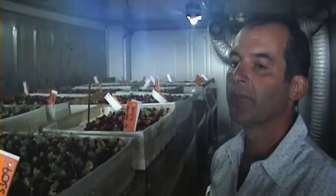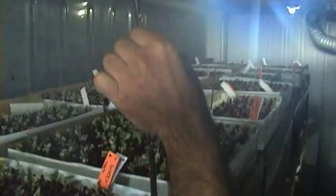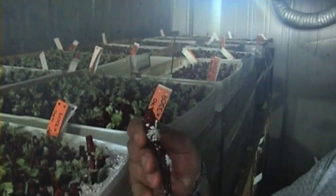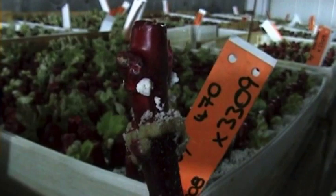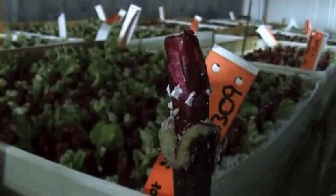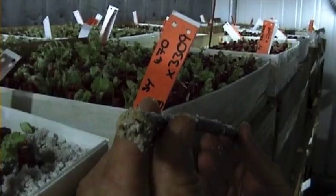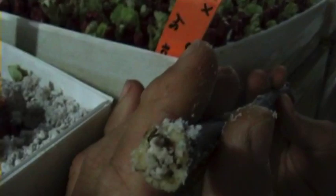So if I pull out a graft, I'll be able to show you how it looks once it starts to callus. If we have a quick look here, you'll see that we've got what we call callus tissue developing beautifully. The whole graft union has this beautiful scar tissue developing around it, and that's what enables that graft to heal. It's also starting to callus, develop the scar tissue on the base, and from here we'll develop roots.